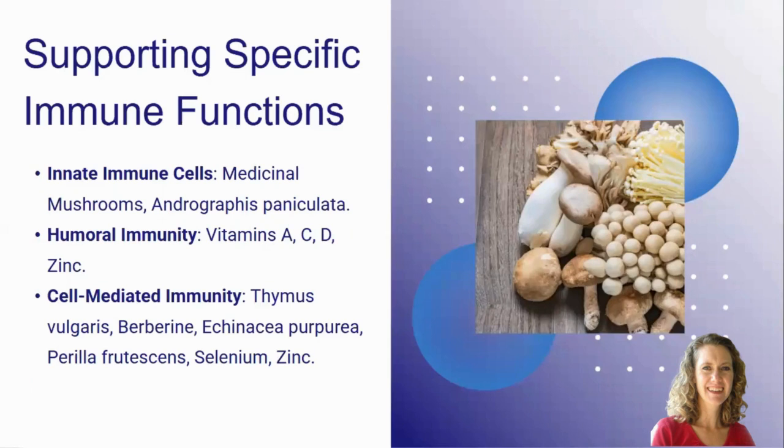And then what can we use for specific immune functions? Our innate immune cells: your medicinal mushrooms, very, very good for that, and Andrographis paniculata. It is a compound in some of our supplements, and very good for supporting the immune system. The humoral immunity that we mentioned at the beginning: your vitamins A, C, D, and then zinc. And then cell-mediated immunity: Thymus vulgaris, berberine, echinacea, Perilla frutescens, selenium, and zinc.